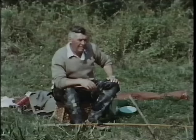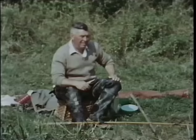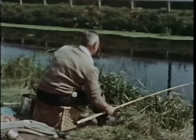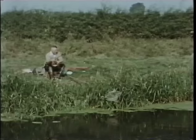Something's happening to that float. Yes. There it goes. And Fred strikes. No doubt there's a fish on. Though it's so peaceful a fish, the tench is a powerful fighter when hooked.